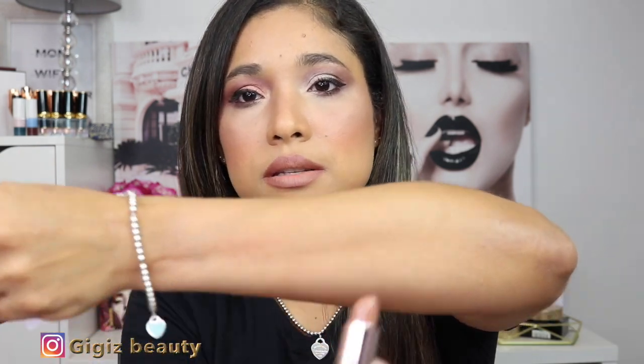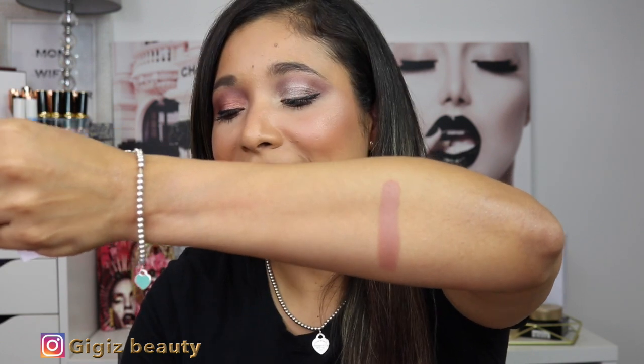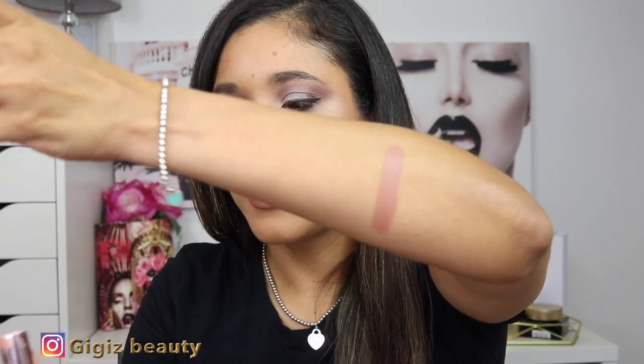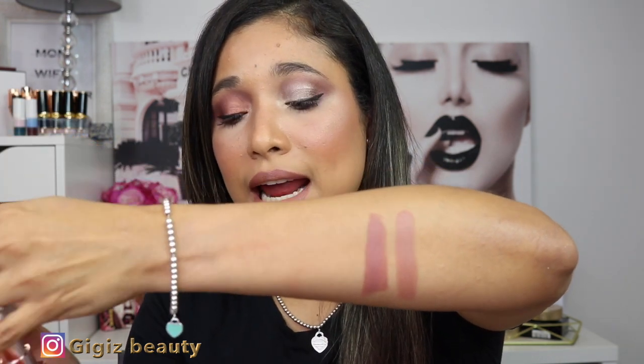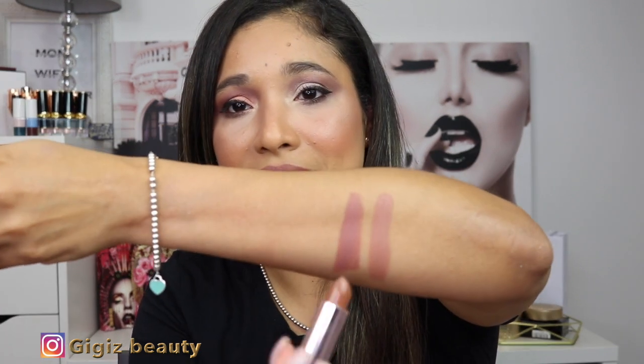This is what we're working with. I wanted to do some comparison swatches just in case you're in the hunt for your perfect I Need a Nude from Natasha. So this one is in the shade Michelle. Then I have this one in the shade Yana. It's a little bit darker. I love my nudes from Natasha Denona. These lipsticks are really nice.